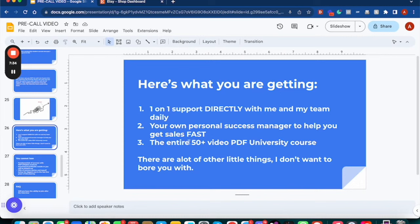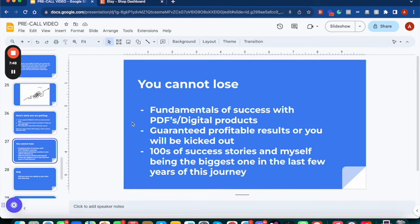Now, on top of this, I will include also my PDF University course because I want you to also consume videos as well. So you're not stuck. You have to learn the fundamentals, right? And there's a lot more things that are included in this program, but I don't want to bore you with that. So again, you can't lose. Fundamentals, you're getting all that with the courses. You're getting guaranteed profitable results, or I'm kicking you out. That's how confident I am because I literally have an amazing team to ensure you do this.